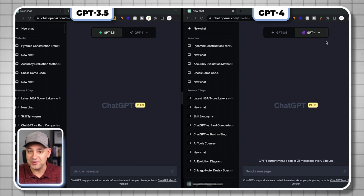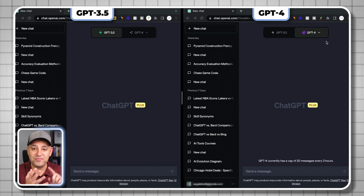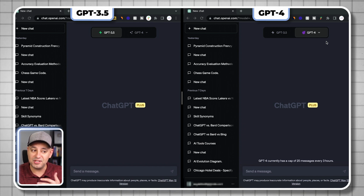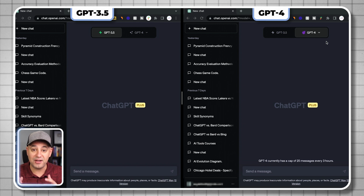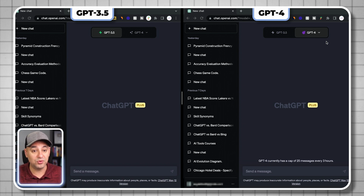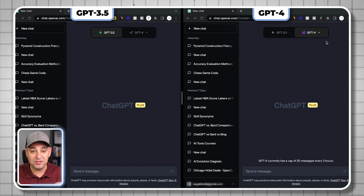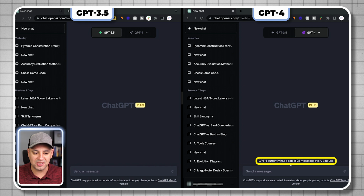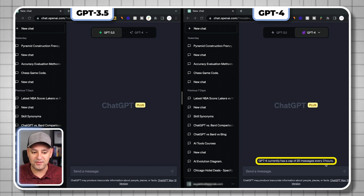I have 2 paid accounts. But now that we have Bard and we have Bing that has GPT-4, that $20 a month seems a little bit steep, right? Because we have now 2 alternatives that are totally free. Again, GPT-4 also has limitations on how many messages you can give it. Right now it says it caps at 25 messages every 3 hours.